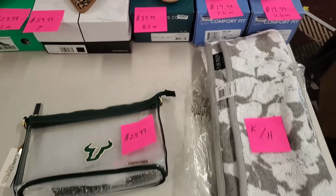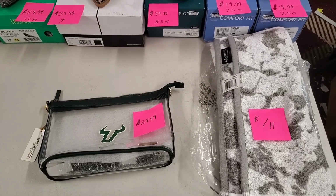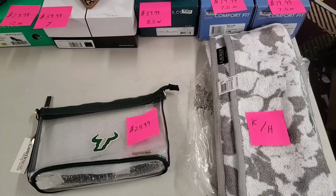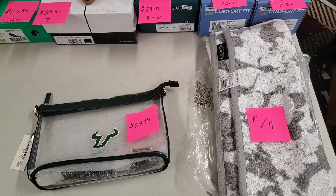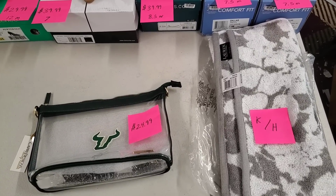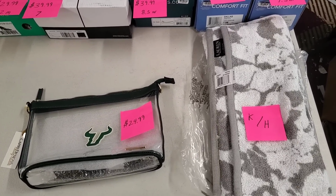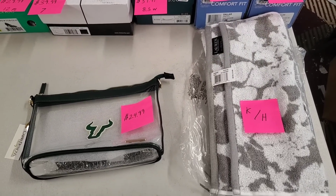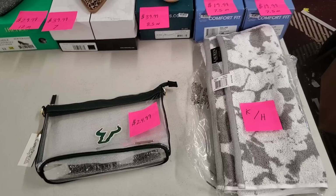Then we have our clear purse, which we figured out was the South Florida Bulls symbol. And so that's going to be $24.99 for that cute clear crossbody purse. And then we have the kitchen. These are going to go in our kitchen and home box. So they're nice microfiber hand towels that will go into the kitchen and home boxes.